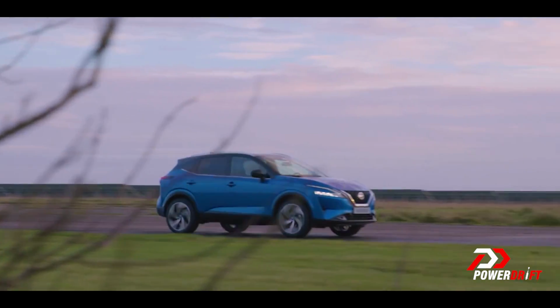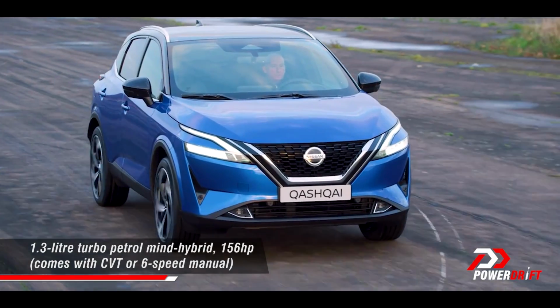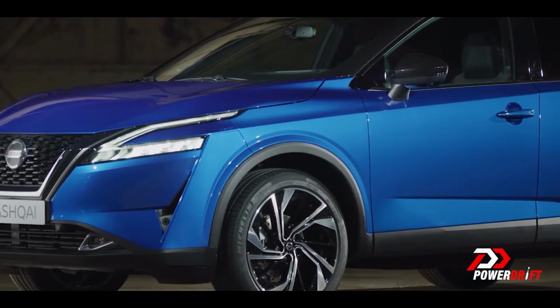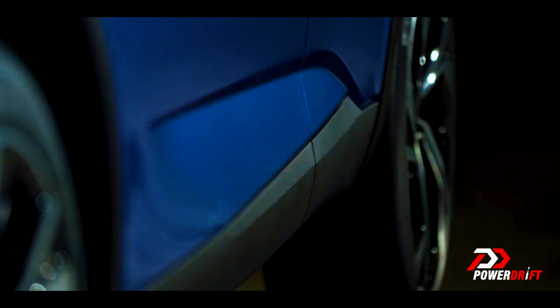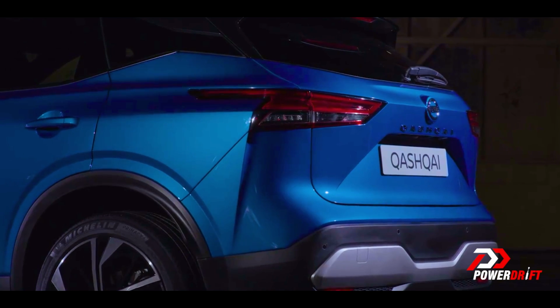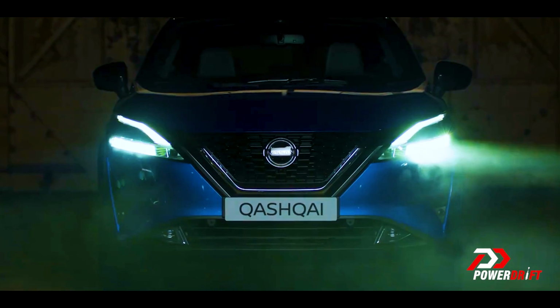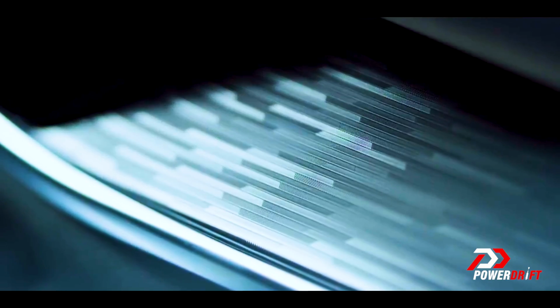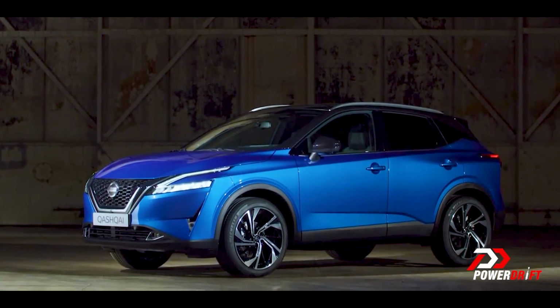The Qashqai, if confirmed for India, will come with e-power, just like the X-Trail. But unlike the X-Trail, where the engine only works as a generator, in the Qashqai, it can also power the wheels depending on the driving situation. It's got some trick up its sleeve because it's capable of accelerating to 100 kmph in just under 8 seconds.